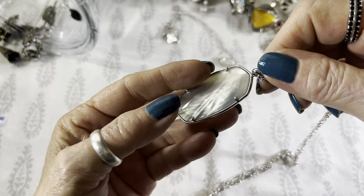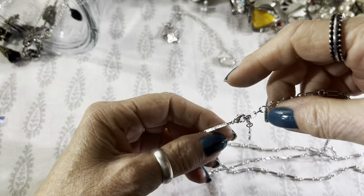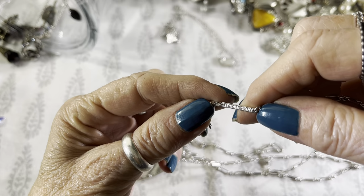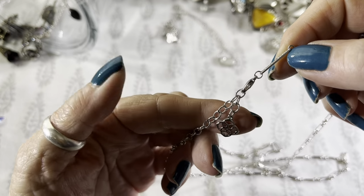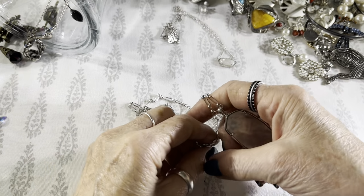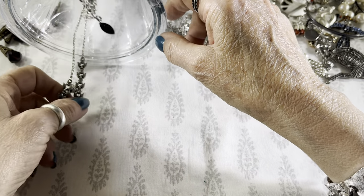Faceted abalone. And is it really Kendra Scott? Kendra Scott. So that's amazing. Very neutral colors. You know me, I like my neutrals because they go with anything.